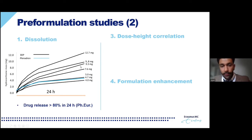But still, there's some room for optimization, as the European Pharmacopoeia recommends a drug release of 80% within 24 hours, and our tablets did not comply to this. So this was the first step that we had to optimize.